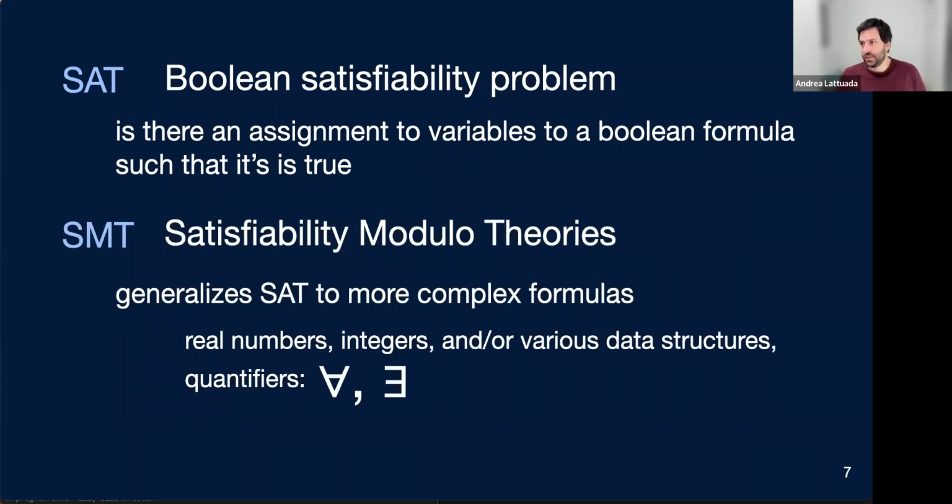There's an extension to SAT, which is SMT, satisfiability modulo theories, which essentially generalizes SAT to more complex formulas. So tools like Z3 allow you to write expressions that contain real numbers, integers, various data structures, and quantifiers like for all and exists, which are helpful to express how a program should behave, and also to express what the semantics of the program are. So we can, for example, give it an expression like this: for all A and B, A times B equals B times A, and it will tell us if that's the case or not.